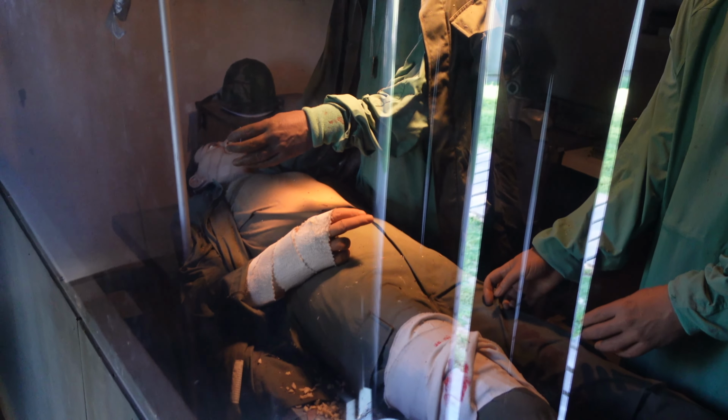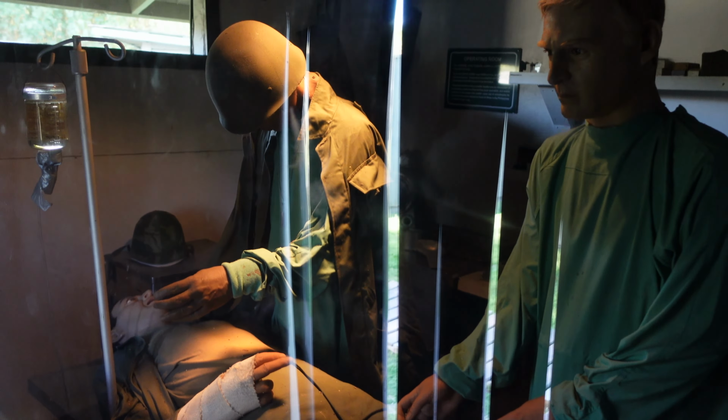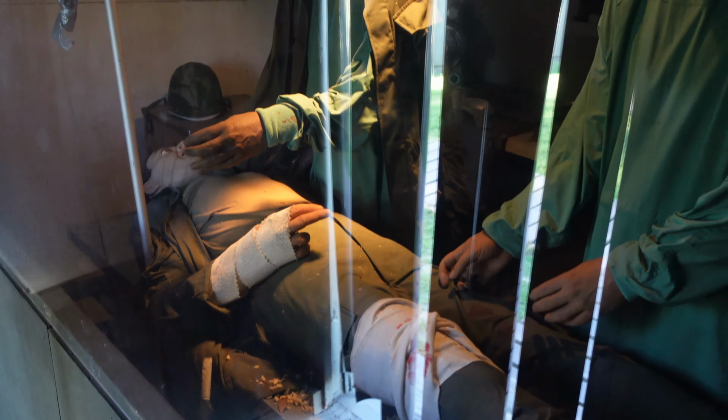Making our way into the sick bay, where they are currently working on a soldier. You see he had several wounds here. The medevac helicopters could easily take a soldier from the battlefield, from the side of a mountain or a field somewhere in Vietnam, and get him to a forward operating base, where the medical team could stabilize the soldier, and then once he's stabilized, they can get him to more definitive care. And the crazy thing is, and this is still prevalent in today's battlefield, extremity hemorrhage is the number one cause of preventable death on the battlefield.